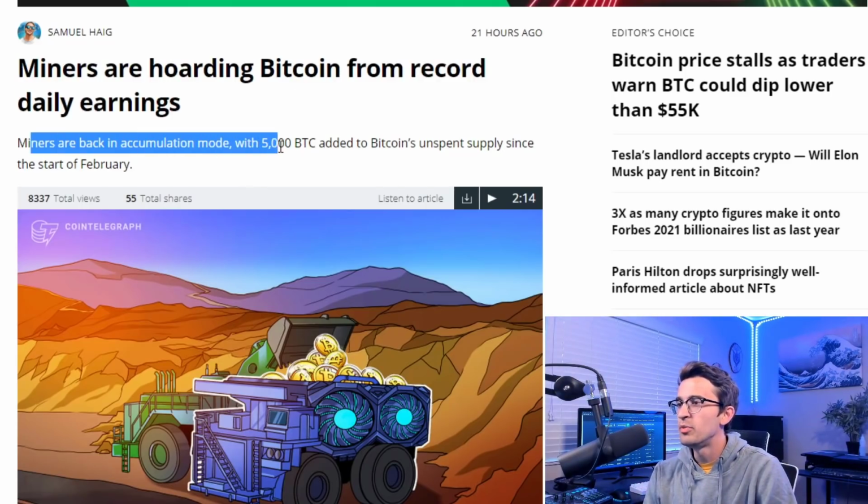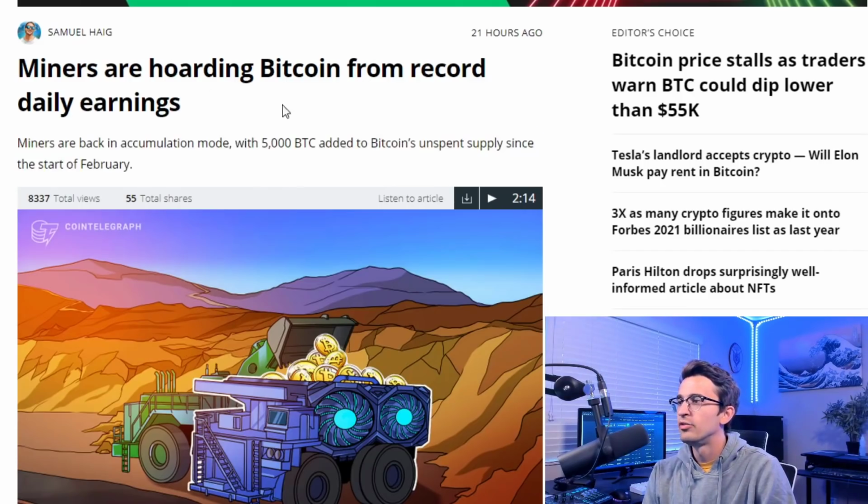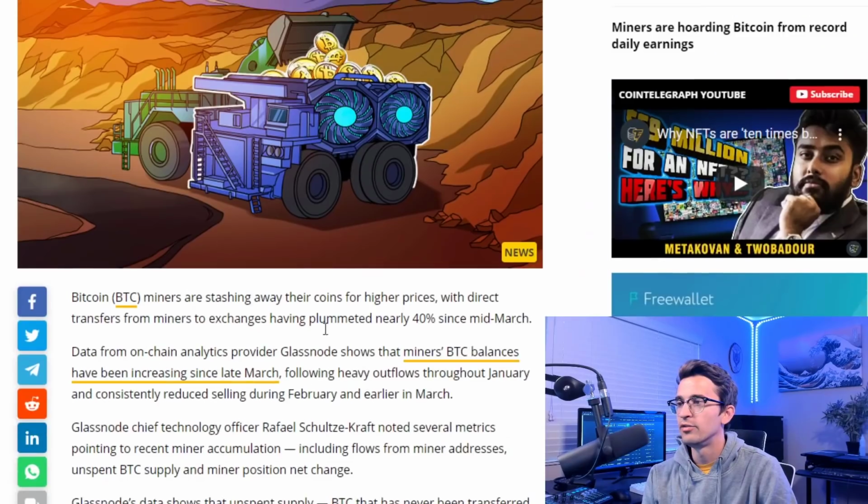So a good sign for Bitcoin here, miners are hoarding Bitcoin from record daily earnings. Miners are back in accumulation mode with 5,000 Bitcoin added to Bitcoin's unspent supply since the start of February. So this is a great sign that miners are starting to hold Bitcoin more. They have higher price targets, which is a great thing as well. So miners do have a lot of upkeep and overhead that they have to spend money on, so often they do have to cash out Bitcoin. This is just part of the process though, and expected. This is why a lot of projects are switching over to proof of stake as well, because mining takes so many resources and overhead.